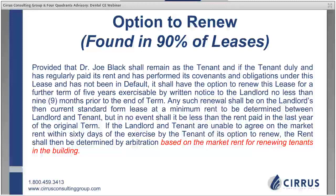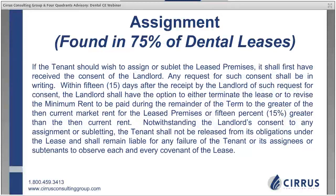Certainly it can have an impact on our overhead and cash flow going forward for the next 10, 20 years, given where that new tenant renewed their lease. I certainly recommend all of you take a look at your option to renew provision. It certainly has language in it that could have an impact on your ability to express those options or any proposed assignee express those options.